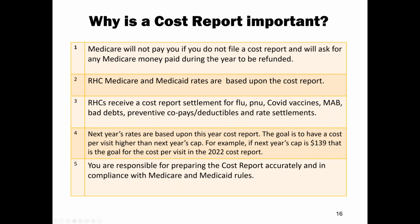If you do not file this cost report, Medicare is going to ask for every single penny they paid you during the year. That's why that's important. Also, your Medicare and Medicaid rates are based upon these cost reports.